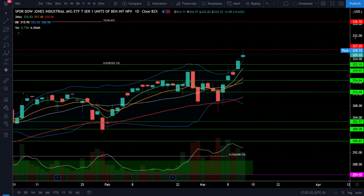So as you can tell from today's price action, we do see the sector rotation starting to favor tech yet again, with the tech sector going up more than the rest of the indices.